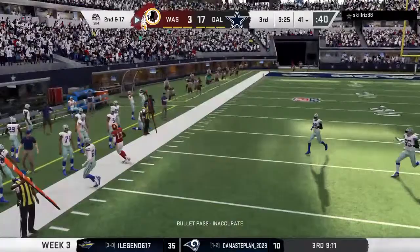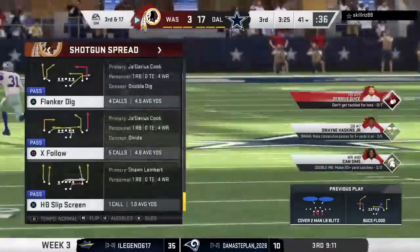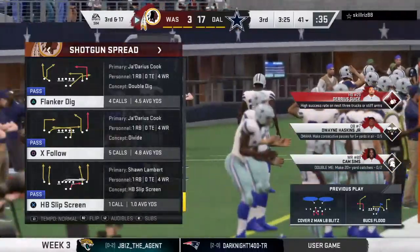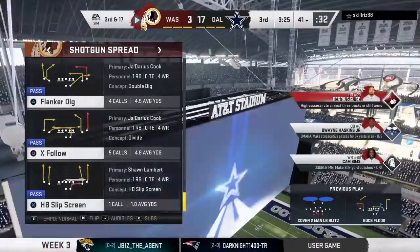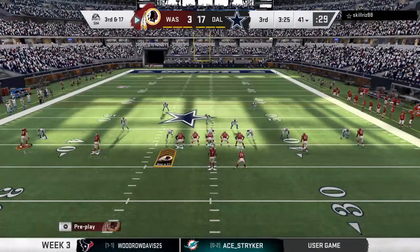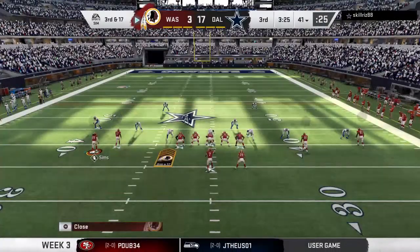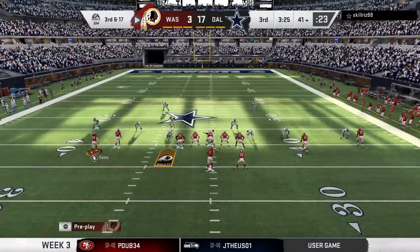Throwing on 2nd and long. Haskins. And he fires one incomplete. He was trying to get it to Terry McLaurin, but now it's 3rd down. Let's face it, if you want to get back into the game, these are the kind of throws you got to hit. He's wide open right there. Got to be able to get it to him, don't you think? And those are the throws that haven't been available to them every time he's dropped a pass. Yeah, that's a big miss.